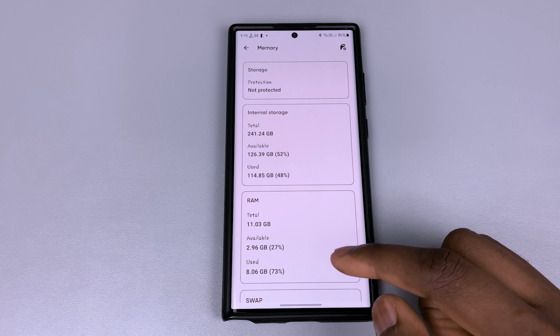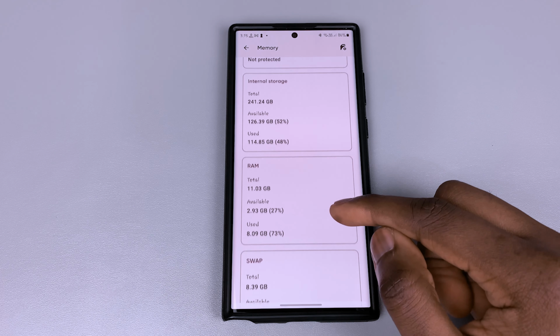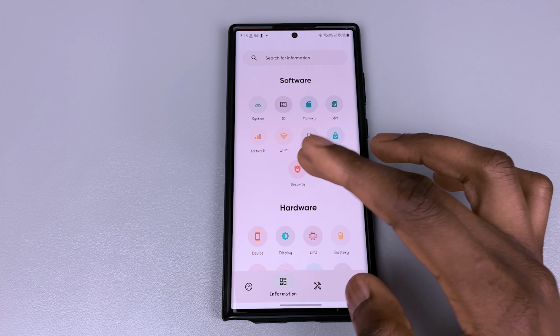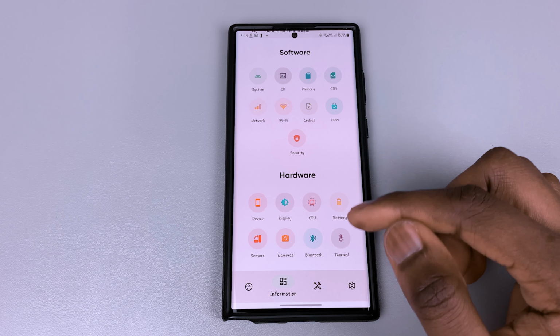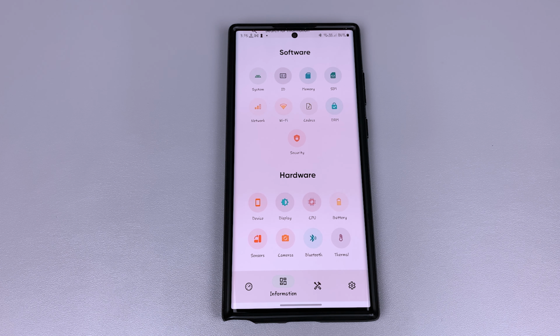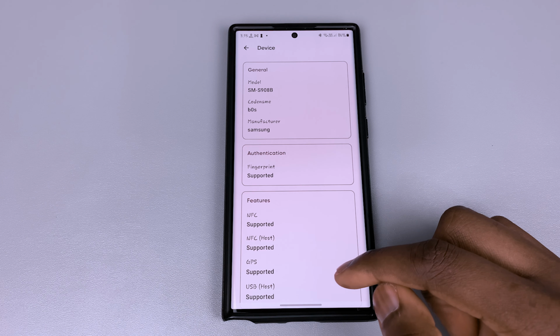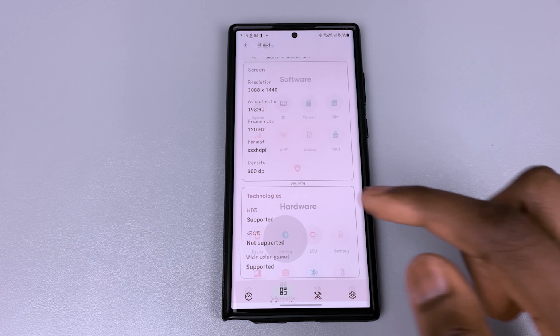and hardware. Now, your software will include things like system info, ID, memory, SIM, network, right? And the hardware section is divided into things like device info, display, CPU, battery, sensors. Camera section will display information on all the cameras from resolution to size to color to filter.